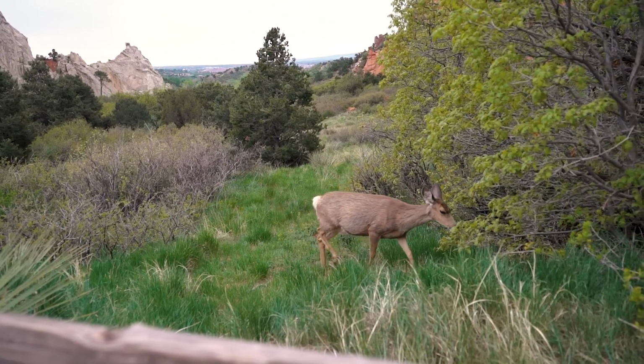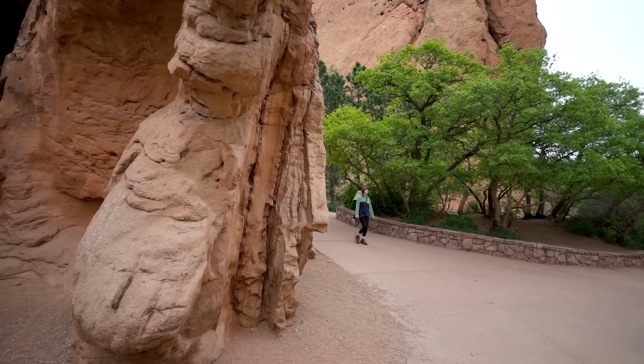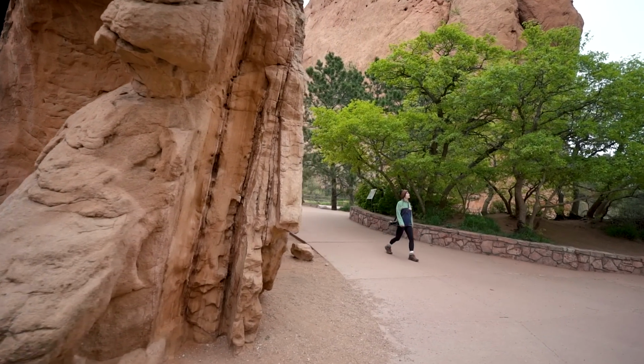First wildlife spotted, and we haven't even left the parking lot. So it seems to be the popular place for morning runs, and that's because Garden of the Gods is a city park, so it's open to the public. You can come here starting at 5 a.m. to like 9 or 10 p.m. depending on, I believe, the day or the month of the year.